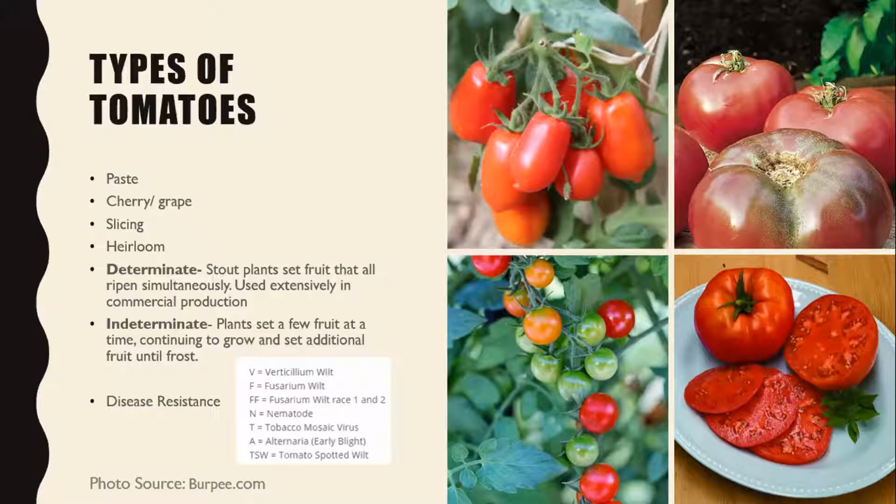It's kind of cool. So then indeterminate is sort of the opposite, right? So that's what most of our typical varieties that you would get at the store or a box store would be, an indeterminate, which means that they grow a little bit and they set out some flowers and they produce a few tomatoes. They continue to grow and they produce a few more tomatoes, and they'll continue doing that throughout the entire season until it's killed with frost. So there's kind of an advantage to either. This one will give you a continuous supply, and the other gives you all of them at the same time.